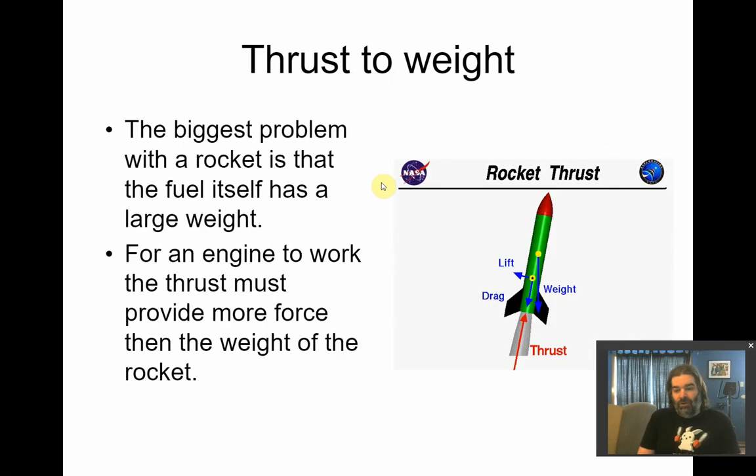So the big problem is this. You need something to push out the back. And based on chemical reactions, there's something called the rocket equation. There's a beautiful video on it called The Tyranny of the Rocket Equation. It's a TED Talk. I'm going to put it up in the grade 9 folder on YouTube, and it's a really neat one to take a look at.